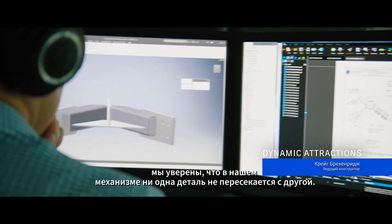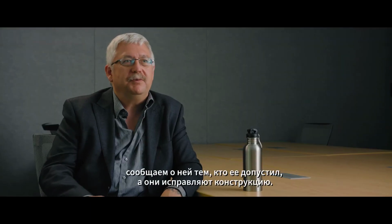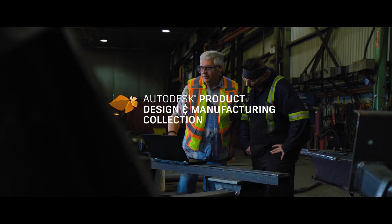We do all our tracking. We can find an issue, we can tag it, and we can label it, and we know we've got an issue we've got to go back and solve. Right here. Yeah. Right, and then the motor will go down there.